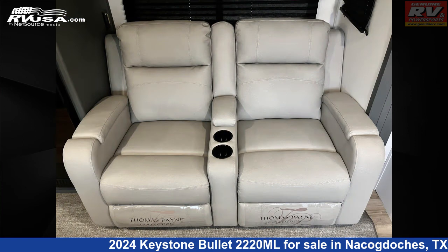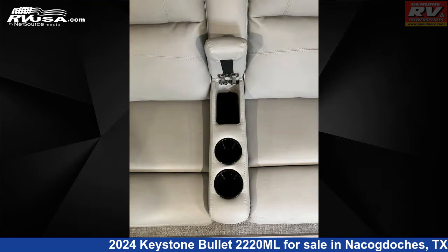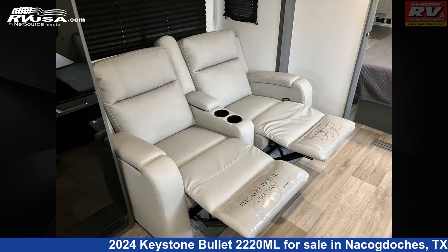The floor plan layout of this travel trailer features front bedroom, rear kitchen. The unloaded weight of this 2024 Keystone Bullet 2,220 megaliters is 5,300 pounds.